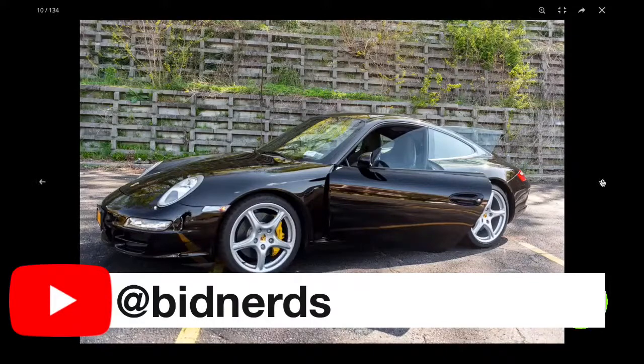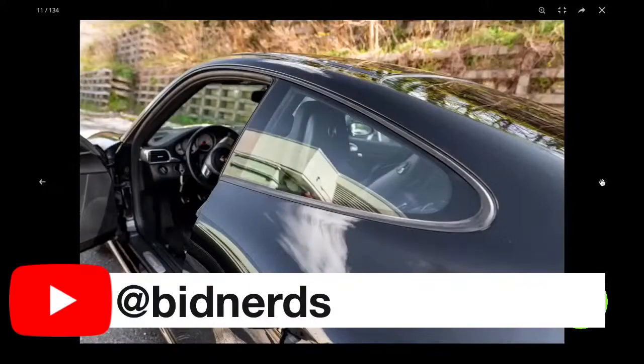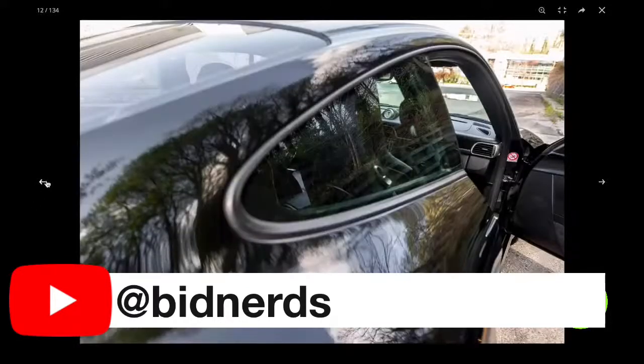One, it's got ceramic brakes that cost $8,200 back in 2005. And it has the adaptive sports seats, which I love. JP, I think you love, because you and I have the same body type, and these seats fit us and make us feel like it's like a tailored suit when you get in these things.